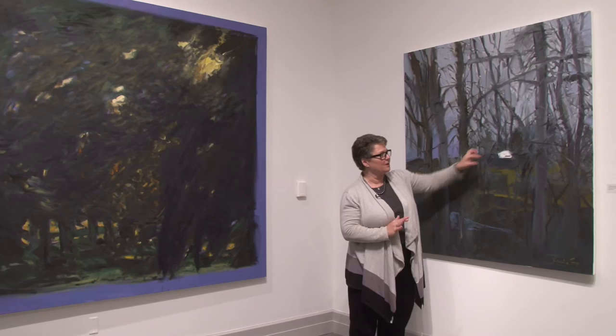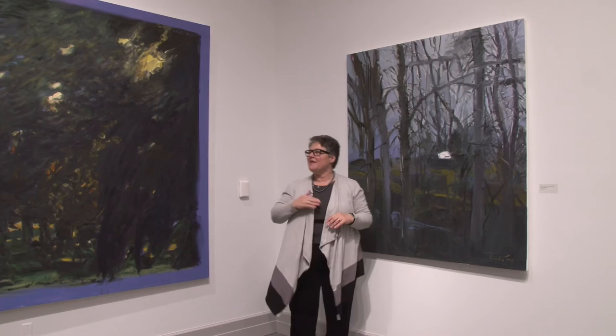What is happening there? What is going on? Your eye is completely drawn to it. In this particular one, we see a little bit of smattering of light again coming through the back area. We have the trees, we have the barks of the trees and the underlayer, but we still have light seeping through.